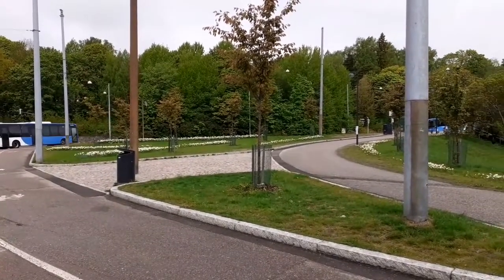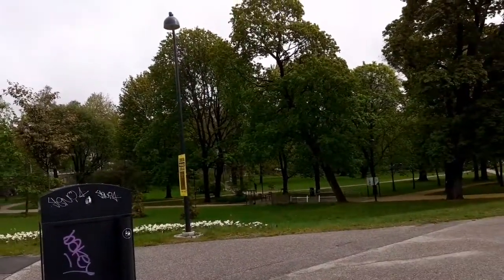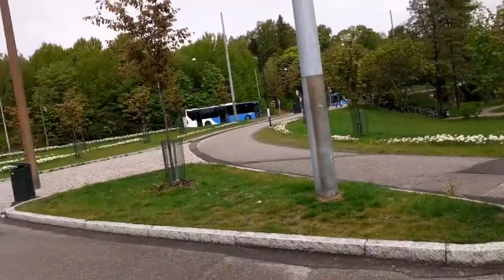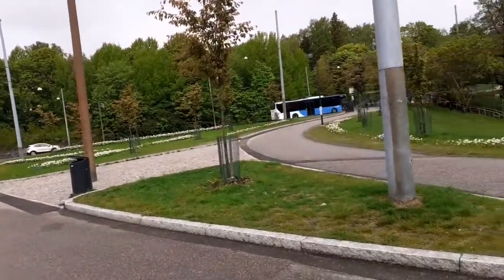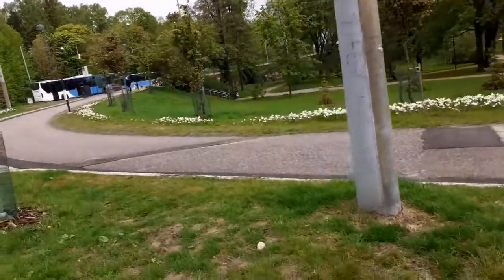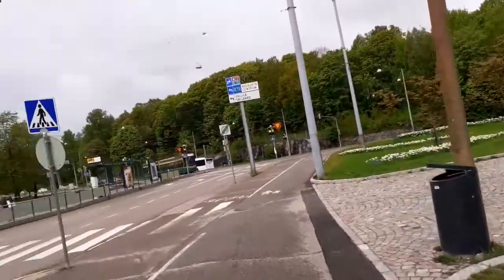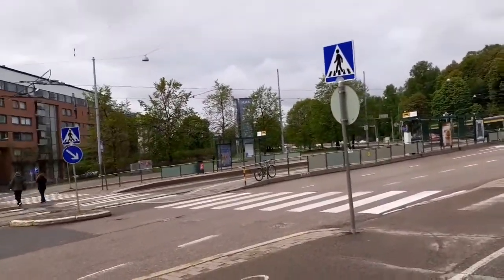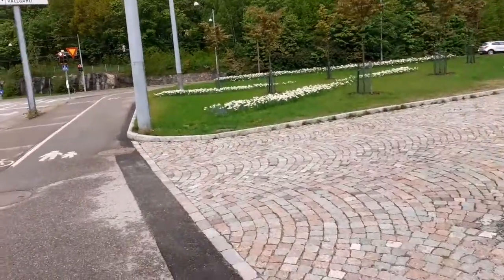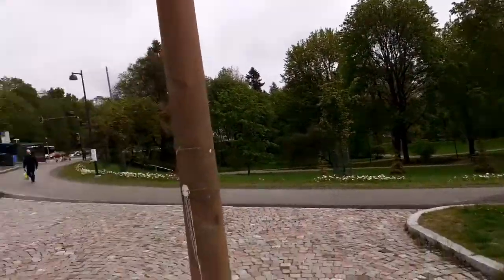Wow. You see that view? Amazing. This is how Finland looks now. Beautiful. You can see the green leaves, flowers. It's so beautiful.